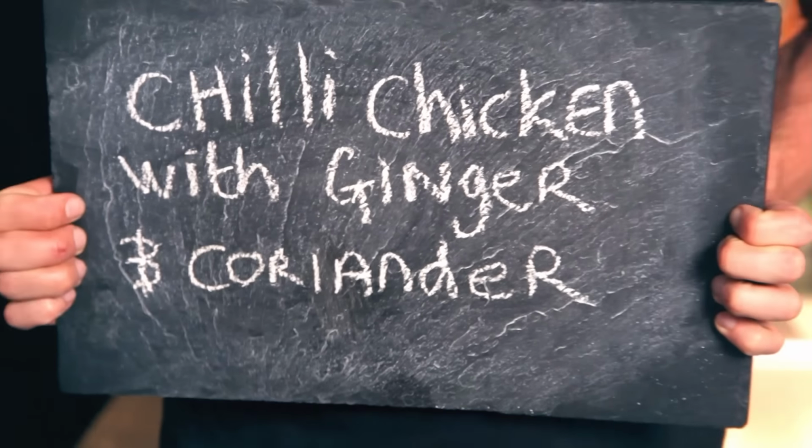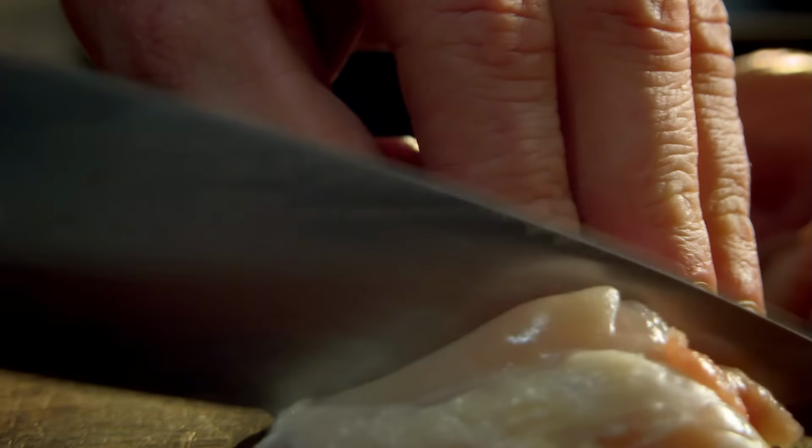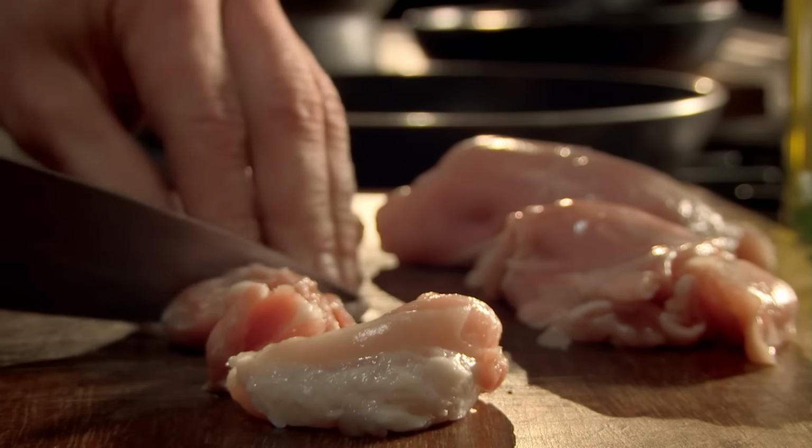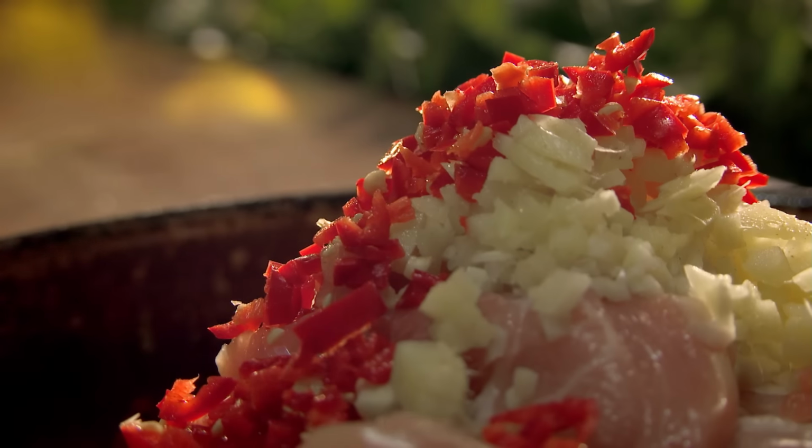Time is chili chicken with ginger and coriander. Start by chopping chicken thighs into pieces. Now on with the marinade. Chop garlic, ginger, red chili, and lemon juice.